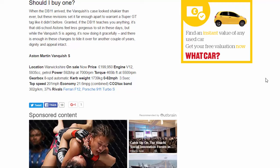Aston Martin Vanquish S. Location, Warwickshire. On sale, now. Price, £199,950. Engine, V12, 5,935 cubic centimeters, petrol. Power, 592 bhp at 7000 rpm. Torque, 465 pounds-foot at 5500 rpm. Gearbox, 8-speed automatic. Curb weight, 1739 kilograms. 0 to 62 miles per hour, 3.5 seconds. Top speed, 201 miles per hour. Economy, 21.6 mpg combined. CO2/tax band, 302g/km, 37%. Rivals, Ferrari F12, Porsche 911 Turbo S.